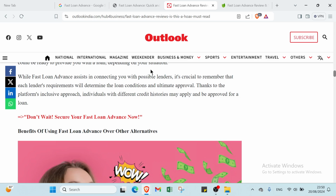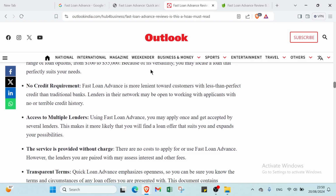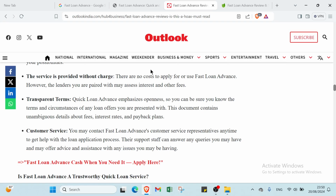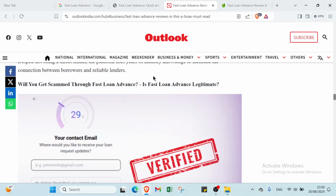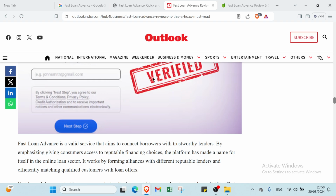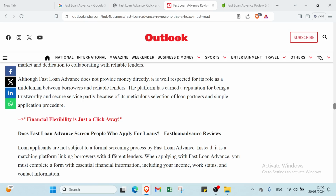So right now, I'll give you some key benefits of a Fast Loan Advance. The first one is quick access to funds. Fast Loan Advances provide rapid access to money, often within 24 hours, which is ideal for urgent financial needs or emergencies. Then we have simple application process. The application process is usually straightforward. It may be completed online, saving time and reducing paperwork. Then we have flexibility. Many fast loans offer flexible repayment terms and amounts, allowing you to choose options that fit your financial situation. Then we have no collateral required. Often these loans are unsecured, meaning you don't need to provide collateral to get approved.